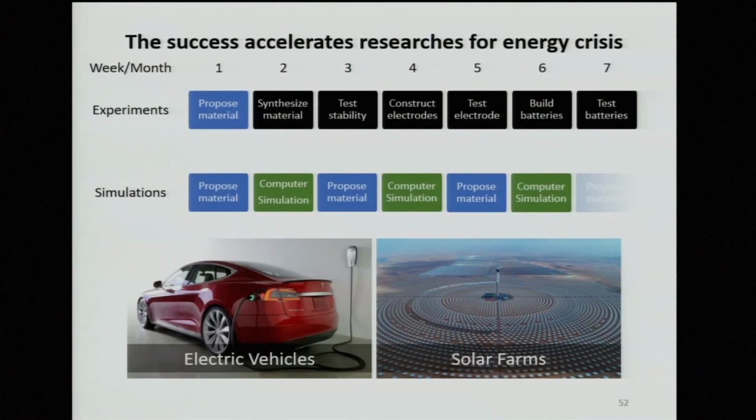And therefore, a prosperous future where we all live in sustainable conditions, where everybody has a chance to drive an electric vehicle, and every house powered by solar farms and wind farms will no longer be an empty dream, but it will be our reality.